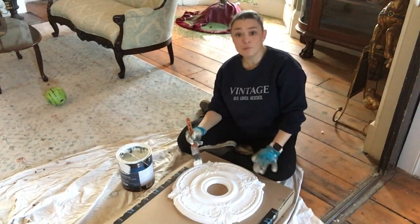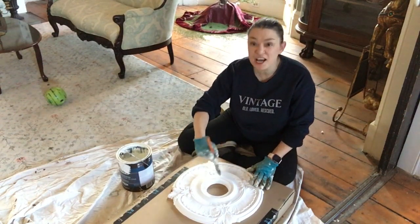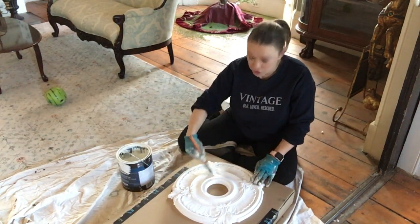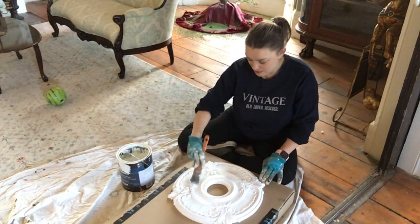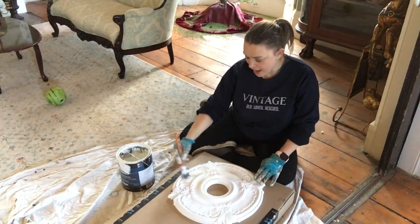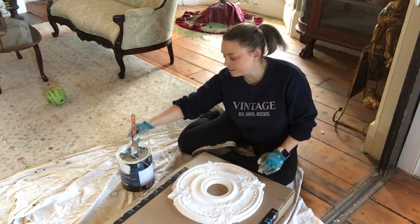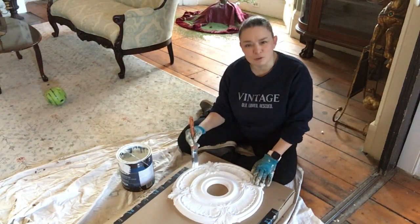So today I'm working on our ceiling rose that's going to go into our bathroom, and we've actually had this for a little while, but with everything else going on I haven't had a chance to get it all painted. So my first job today is to get the ceiling rose painted in this off-white that we're using for all our trim in the bathroom. And I was originally just going to leave it in the off-white and have it as a contrast to the ceiling colour. But I've now decided that I'm going to add a little bit of gold.